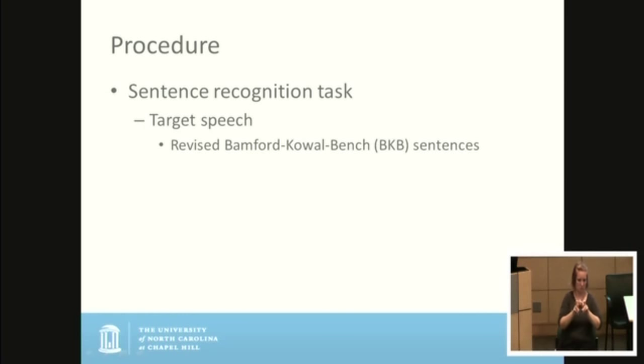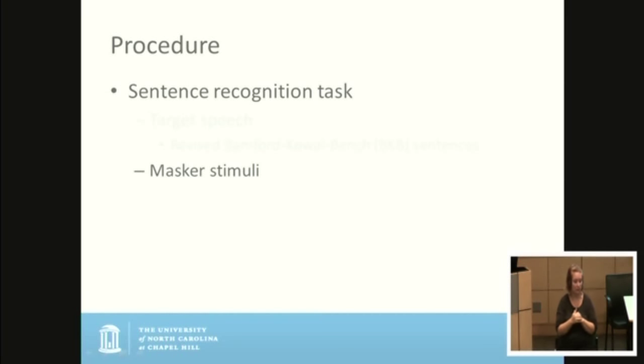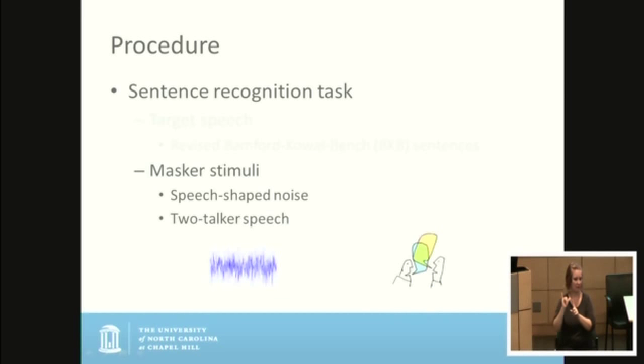And we're using BKB sentences, which are already used in the clinic, to assess speech perception in noise. However, in their clinical form right now, they're assessing speech perception, I believe, in the presence of a multi-talker babble. The masker stimuli that we used for this experiment was either speech-shaped noise, which sounds like this, maybe. So that relatively steady state masker, or the two-talker speech. So we can tell that two-talker speech is going to be a lot more difficult to really understand the target speech being presented.